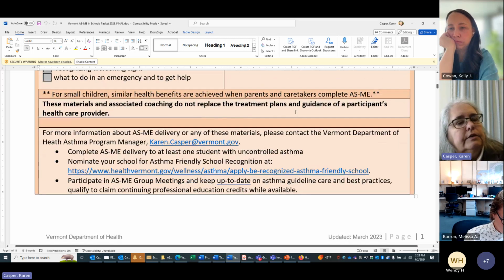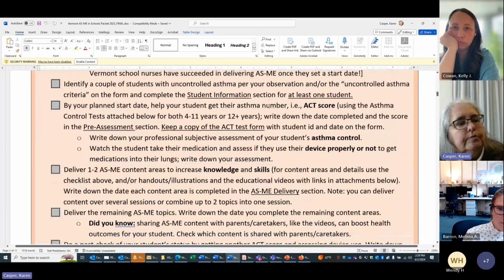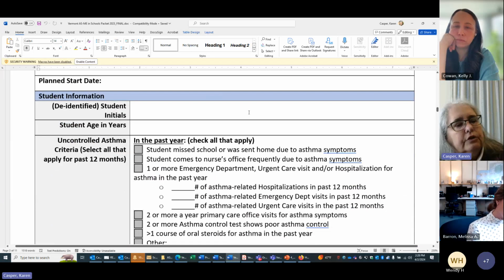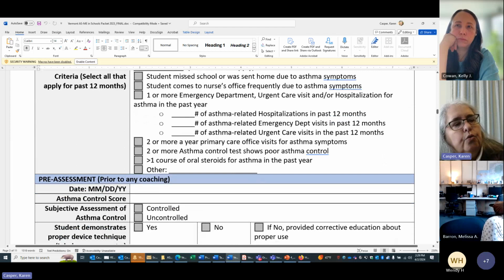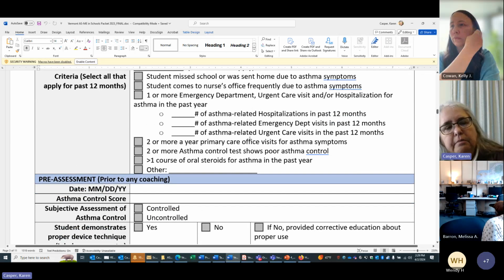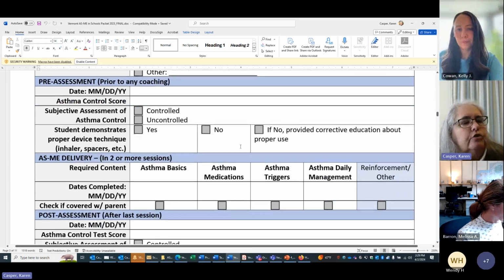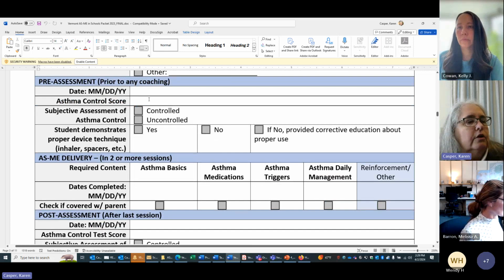And this packet can also allow you to just do a little bit of tracking of the information so that you just fill in the school name, the student initials, and then how do you know that they're uncontrolled? Are they having emergency department visits? Do they have a lot of missed days of school? And then you just do that assessment. Are they using the device properly? Are you having a sense subjectively that they're uncontrolled? There's an asthma control score that you could put for an objective assessment using either ACT, or ATAC, or TRACK, one of those tools that gives a score to determine if they're uncontrolled.